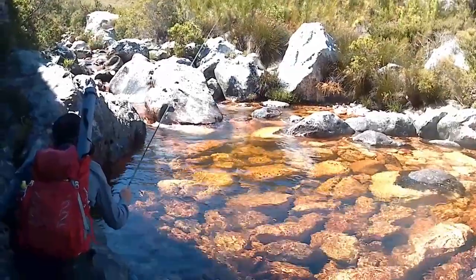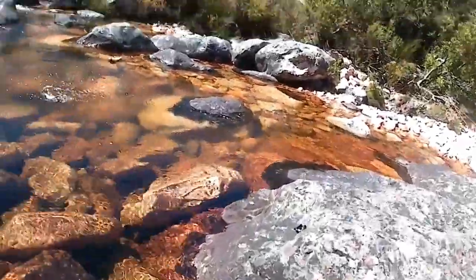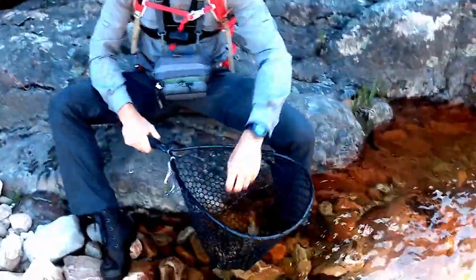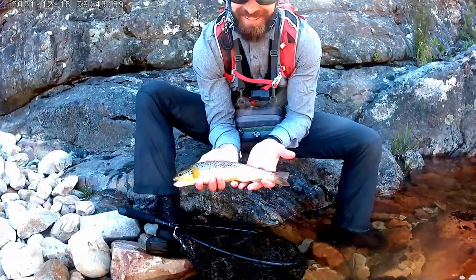Oh, went around him. Yes! This was a super exciting moment. Yes! Woo! Dude, that was awesome! Yeah, you see how he turned back up. Oh, dude, that's cool! That was amazing! I can't believe that! That is so sick! My first Western Cape trout!